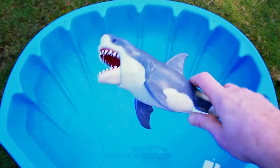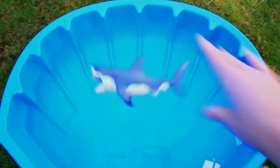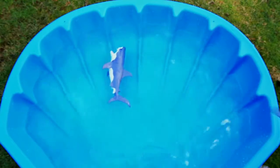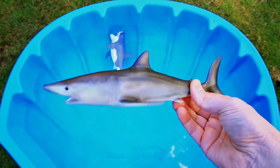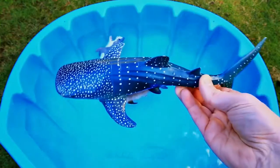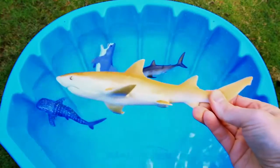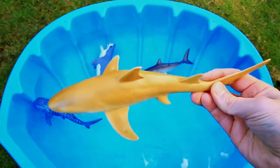Great white shark. The great white shark is gray and white. Mako shark. The Mako shark is gray. Whale shark. The whale shark is blue with white spots. Lemon shark. The lemon shark is yellow.